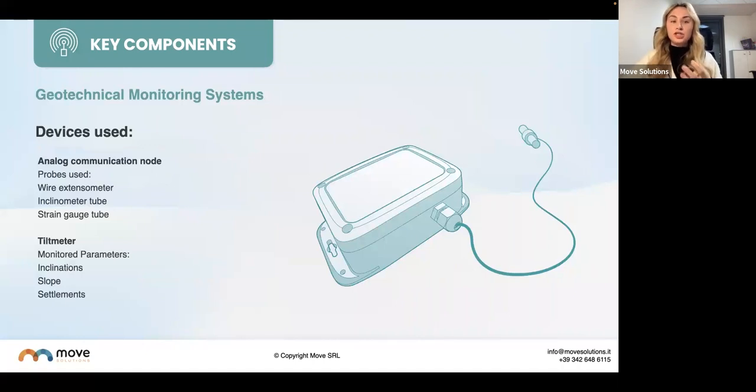Finally, we have the geotechnical monitoring system. How we do this is by using our wireless analog node, which is a device to connect third-party probes. If you're trying to measure strain, an extensometer, an inclinometer tube, a weather sensor, a noise or dust sensor, all of those third-party geotechnical probes that you use, you can connect into the node. It becomes wireless, so there's no wiring, and then it integrates that data into the system.